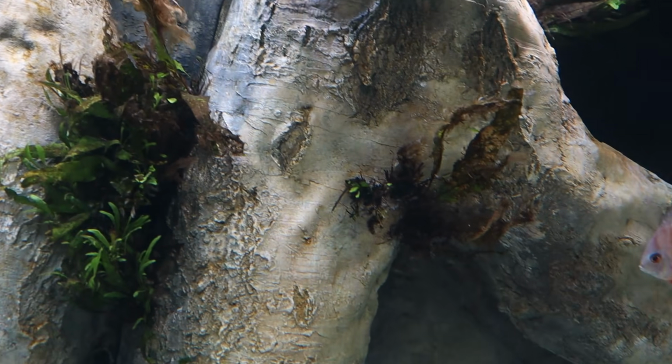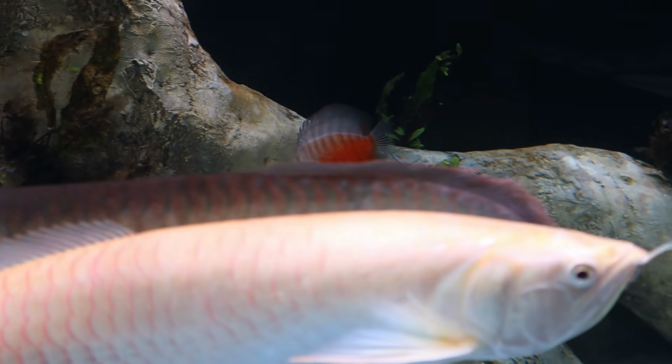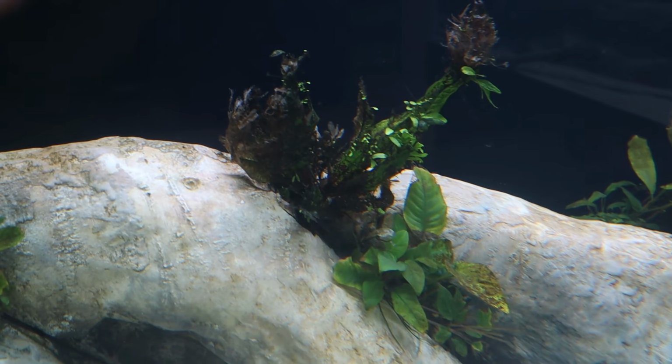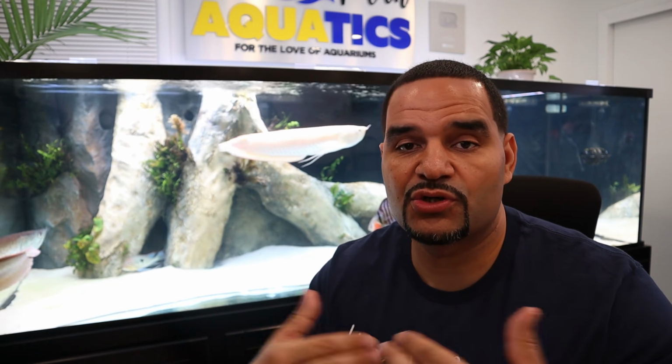Having plants in this tank has really thrown me for a loop as well, because while I know too much light can cause cloudiness problems, the plants themselves need light to survive and thrive. So there's a fine line you have to find to create a balance. And obviously, I'm still looking for that fine line because as you can see, there's a bunch of brown dead plants in the tank.